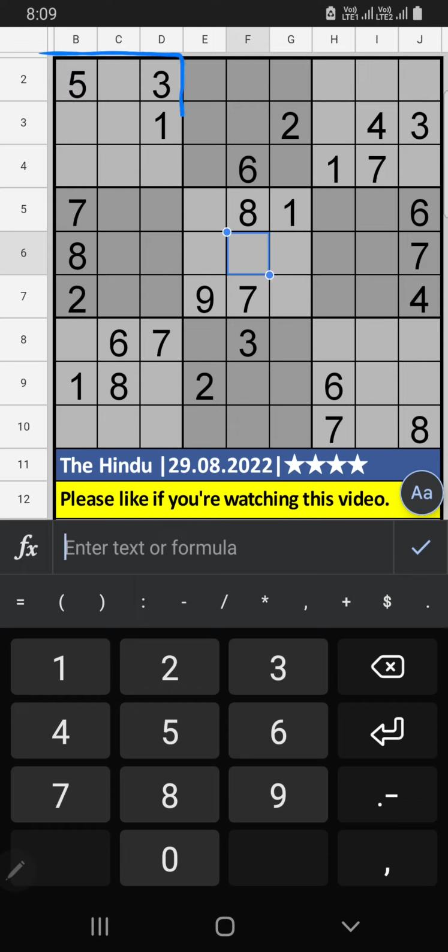First grid. On the 8th row, we have 3. So 3 can't come in these cells. Then 3 is confirmed here.